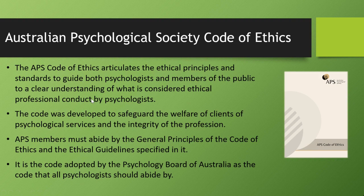So a lot of countries around the world do have their own individual code of ethics. Obviously, since most of us here are mainly in Australia, we will be focusing on the APS code of ethics. If you do happen to be studying from another country, I would encourage you to look up your own country's code of ethics. I know there are a lot that adopt the American Psychological Association. Some do have their own specific one. I know Singapore does have their own code or guide of ethics. So whatever country you're based in, have a look to see if it has its own code of ethics.